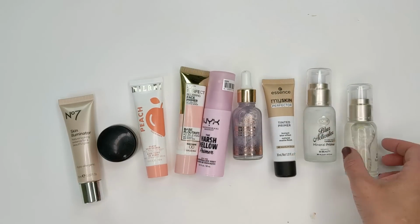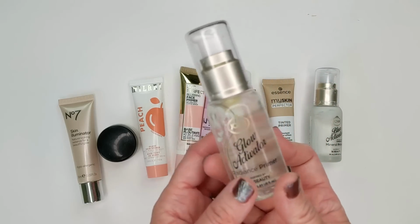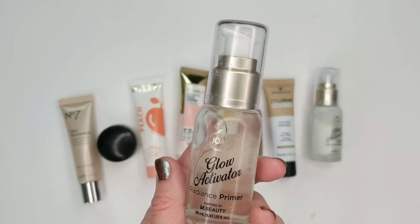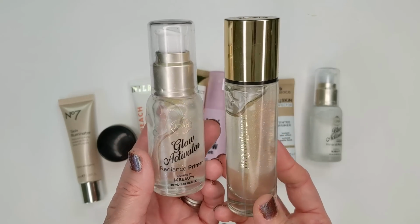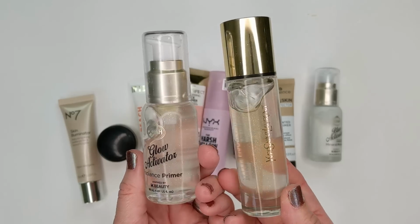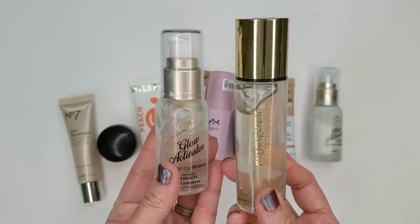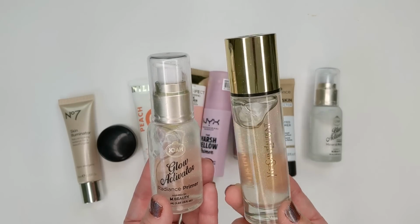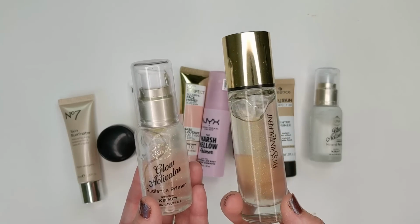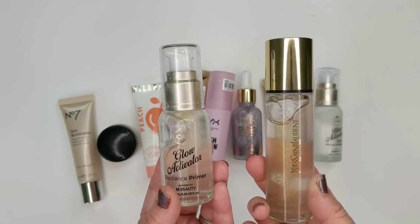And another dupe that JOA makes is the Glow Activator Radiance Primer, and this one is a dupe, let me just grab the other one here, for the YSL primer. They are almost identical in terms of the feel, and both of them have those little gold flecks in the formula. I mean, I can't tell the difference between these two at all. So if you like the YSL primer, I think it's like $50. Check out the JOA one. I think you'll get the same exact result.